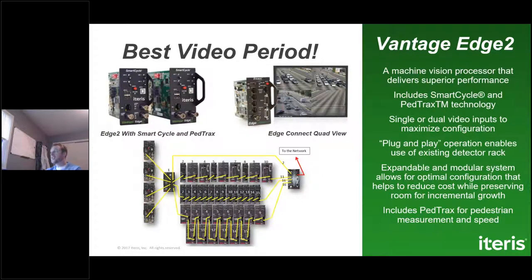The Vantage Edge 2 processor is a key component in the family of Vantage video detection solutions. The module combines state-of-the-art technology with sophisticated algorithms to deliver dependable vehicle detection required for today's complex transportation systems. The Edge 2 processor features single or dual video inputs to maximize the configuration efficiencies for intersection control, highway monitoring, and ramp metering flow control applications. The Edge 2 processor was the first to include PED tracks and smart cycle, allowing users to get pedestrian and bicycle movements, detection, and counts.